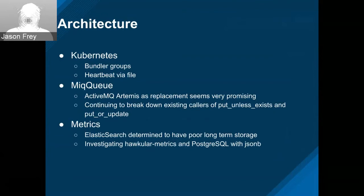Most people use Elastic when they want to do long-term calculations. They take the data, they throw it in Elastic, they do some calculations, and then they just ignore it. And that's sort of the use case for it. And that's not our use case, and so it may not be a good fit for us.